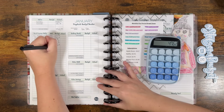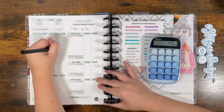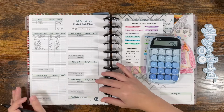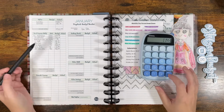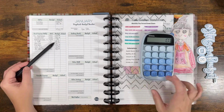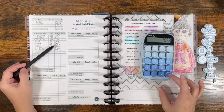Okay, our gas bill is $120 this month. Don't give out on me now, pen. And then our personal loan debt snowball is $150. All right, let's add all that up and make sure. It seems like I don't have much there, so I hope I'm not forgetting anything. Let's add it up and see what the numbers look like, and I'll be able to tell.